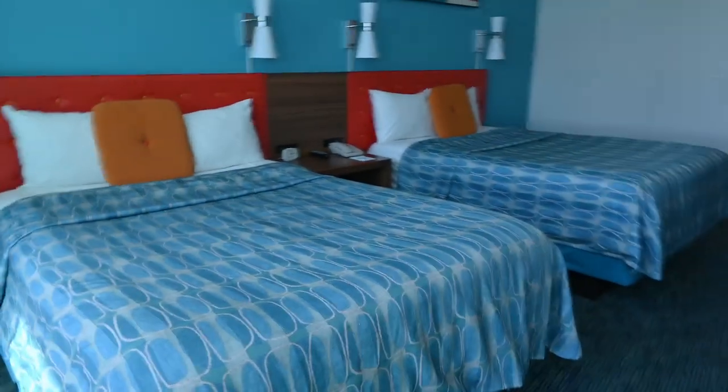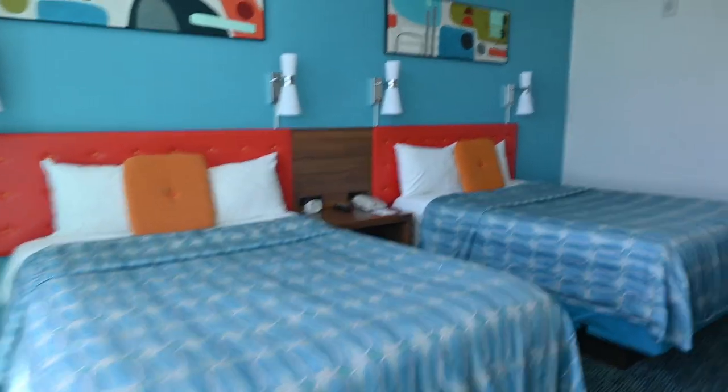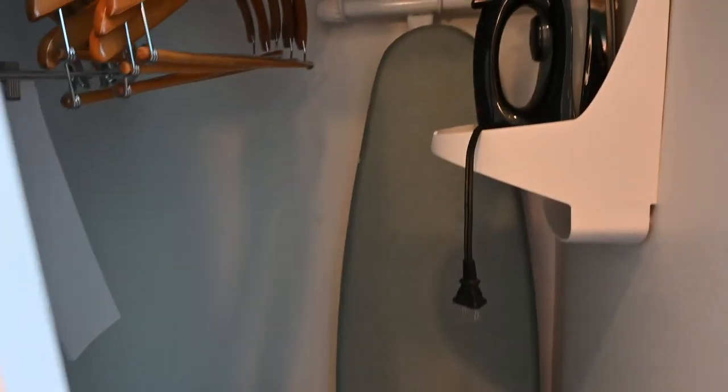And then we just got a 2 queen bedroom, so we have our nice queen beds. It's very retro 70s themed in here. We have a TV, a dresser to put our stuff in. There is a little mini fridge in here if you guys are wondering about that. No coffee machine. Oh, just kidding, that's a lie. There is a coffee machine right here. So you've got that covered too. And then we have a closet in here that has some extra pillows and blankets, has a little thing to put your luggage in, ironing board, all that fun stuff.